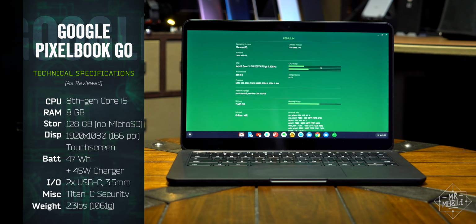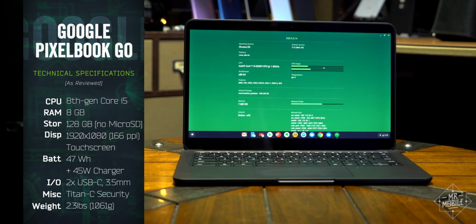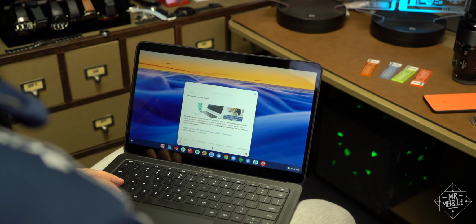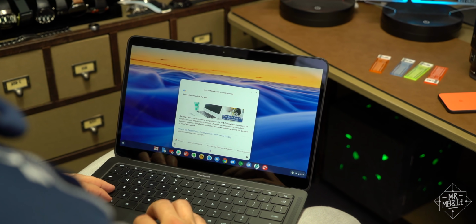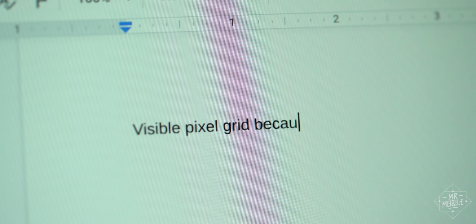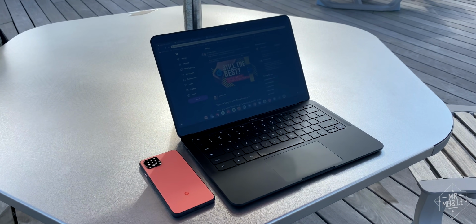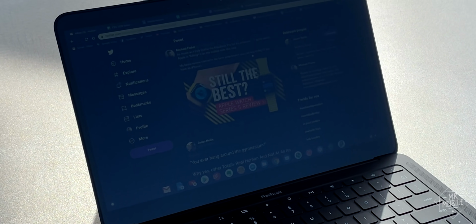Now, if you want, you can spend more to get double the memory in the next higher tier. Chrome OS loves its RAM. But I've had no performance complaints, even with my mid-range unit. So if you're going to upgrade, do it to get a higher resolution screen, if anything. This full HD panel is fine, but I wish it was sharper and brighter.